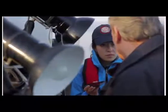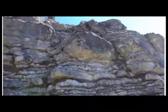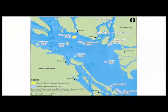As a paleontologist, I was dealing with fossilized sponge reefs all over Europe. I did that for 15, 20 years. The conventional scientific wisdom was that all we had left on Earth was fossilized sponge reefs until they were discovered in British Columbia waters in 1987.